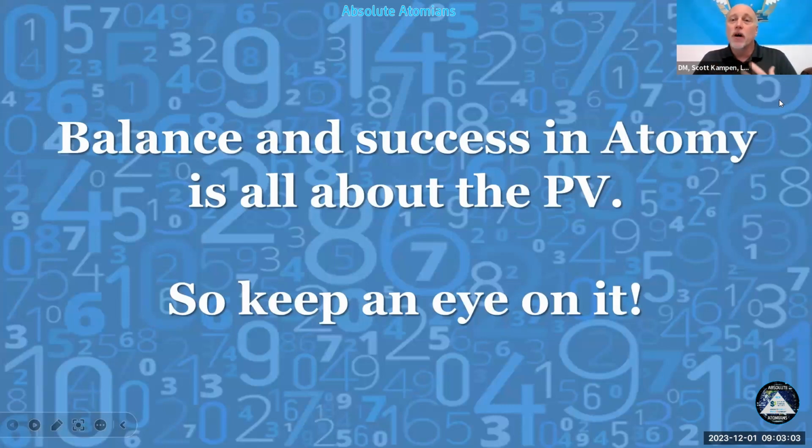Balance is something that we all need to work on. And we need balance. And success in Atomy is all about PV. It's all about the point values. We're going to take a look at that.